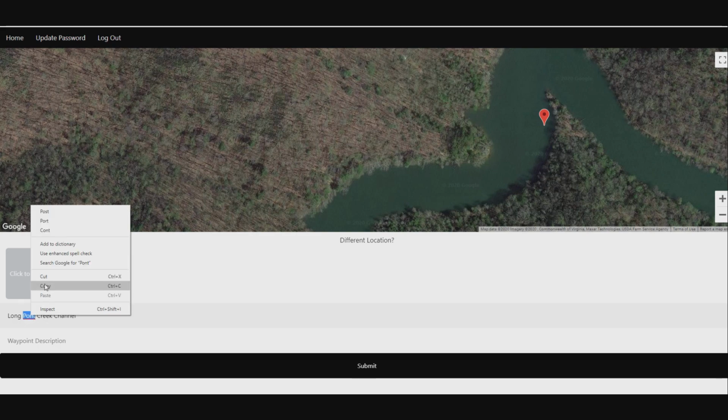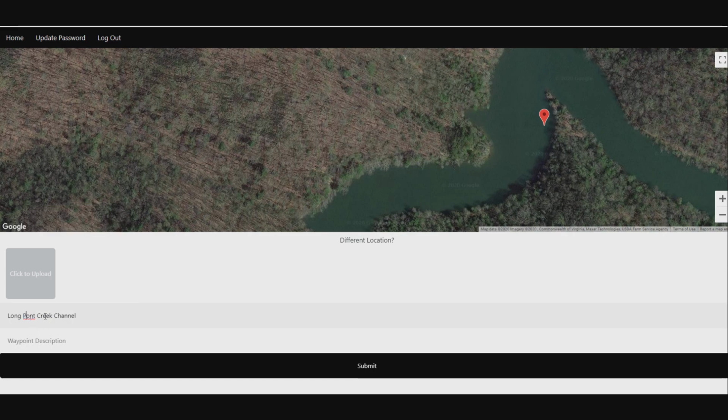Can't even spell right today. And of course they're not even going to suggest it, so oops, there we go. And then we're going to give a description, so there we go. So I'm going to say fish natural swim baits, underspins, and soft jerk baits deep here in the summer. Have a topwater at the ready.